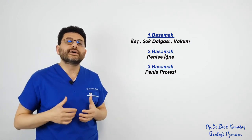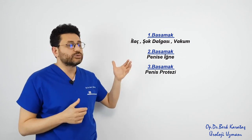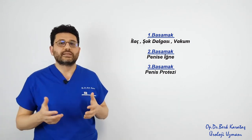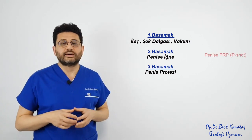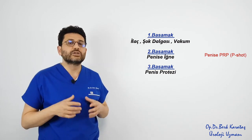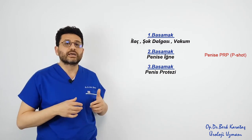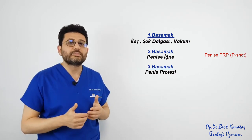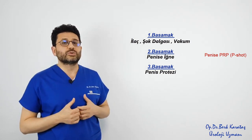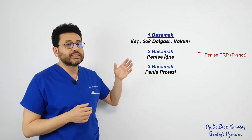We also have 2 more treatment methods at the moment, which have not yet been added to the treatment steps, but I believe that they will be added here in a very short time. The first is PRP treatment or P-shot treatment. Especially in the USA, PRP treatment has been performed in addition to shock wave therapy in the first step for the last 3 to 4 years and very successful results have been obtained, and I think it will be added to the first step in the near future.